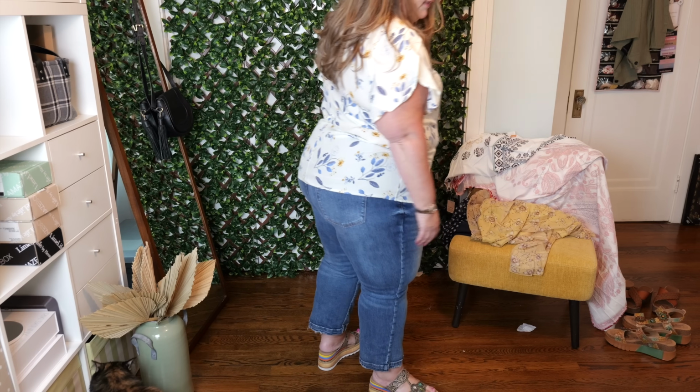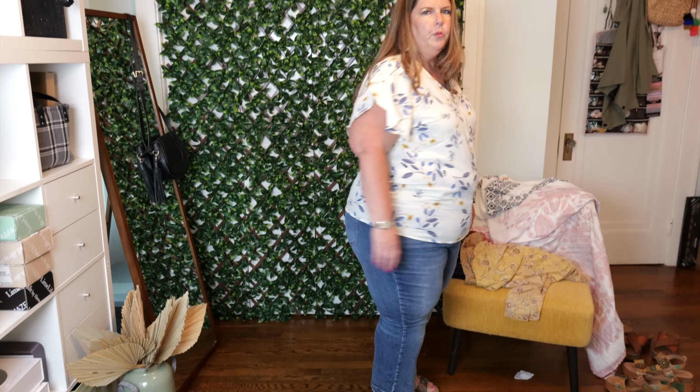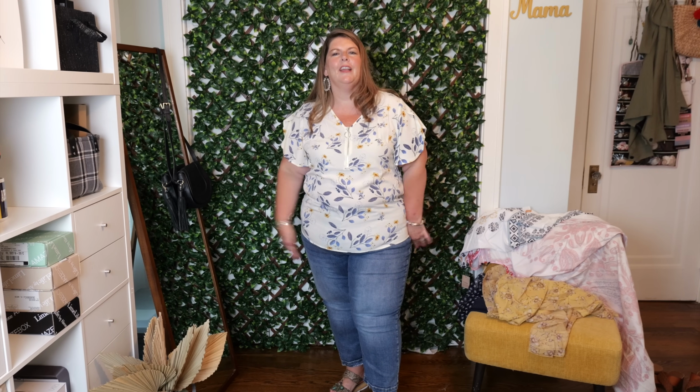I would say all of their clothes that I've received so far are true to size. Because like I said, I was a 22, 24. Now all of them are 18, 20. And of course I paired it with another wedge because that's my go-to. This is like my mom uniform, I feel like. I'm starting to get a mess over here.